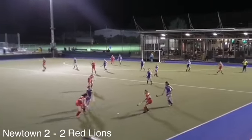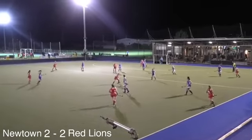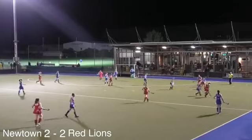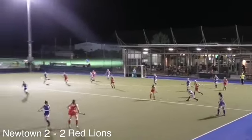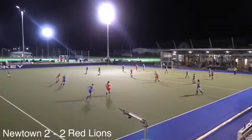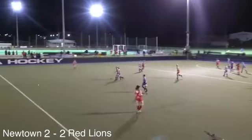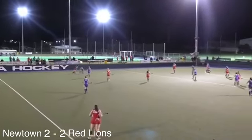A little bit scrappy here at the moment. They probably need to just slow down the play and get back to their structure again, and try to keep that possession. Exactly. Both teams are wanting to take their passes very quickly and they're probably not quite set for it. That was a nice early ball there.